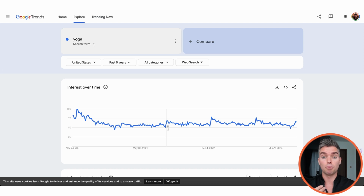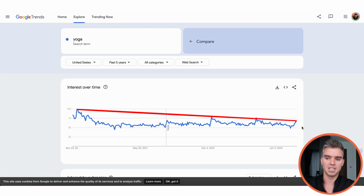Let's say that we want to sell a product in the yoga space. So let's just see general interest in yoga over time. Is it increasing, decreasing, or staying the same? We want to see at least stability, if not, even better, an increase. And what do we see here? If we go from the very end here to today, if we were to draw a straight line through this, would it be going up, down, or staying the same? This would be a slight decrease, as you can see here on the screen.